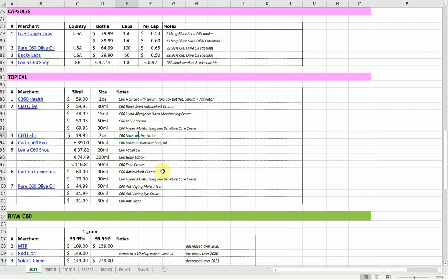Really, really, really like it. Right now, my favorite that I really like using a lot is the body lotion from Layla Labs. It smells awesome. And then this face cream, I got a sample of that, and then, of course, my daughter stole it. So, hey, that's really nice.